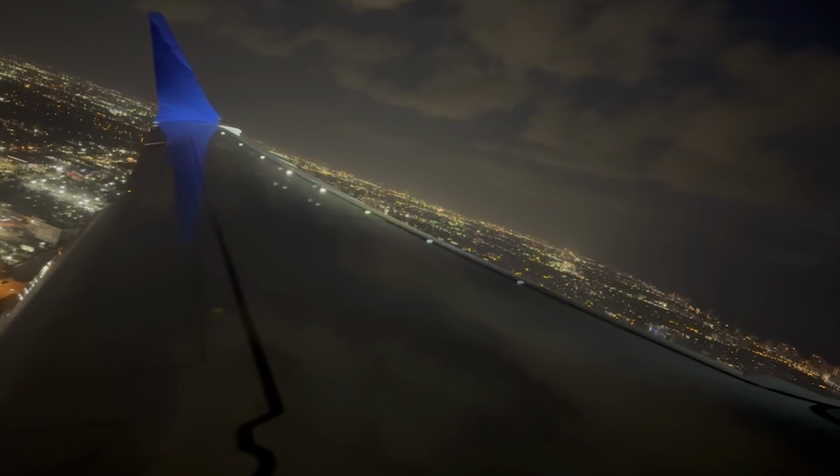Today I will be taking you aboard a flight to Newark from Fort Lauderdale with me. Be sure to stick around to the end to see all the details of this flight.